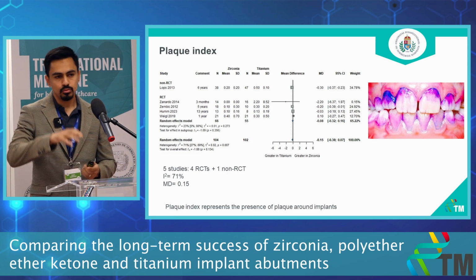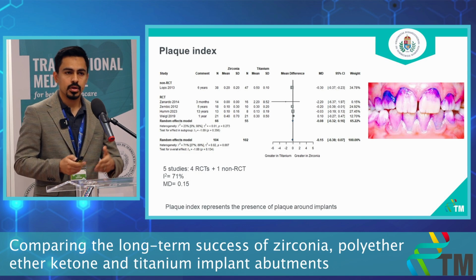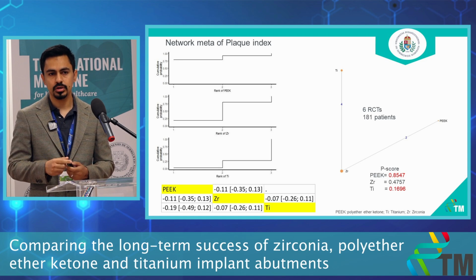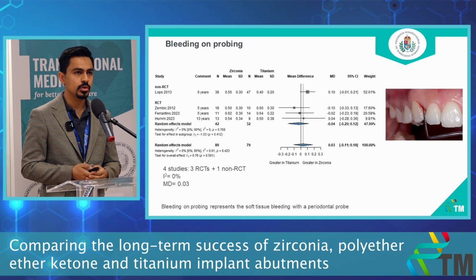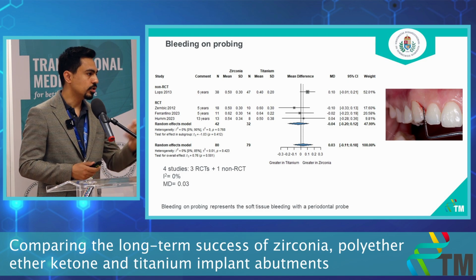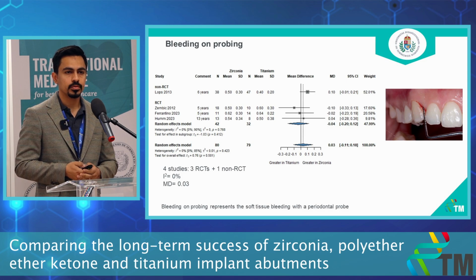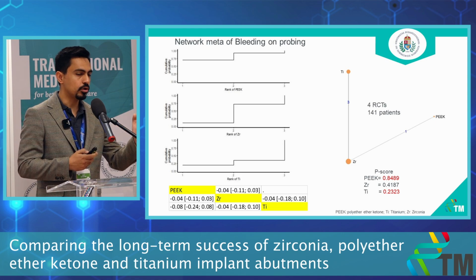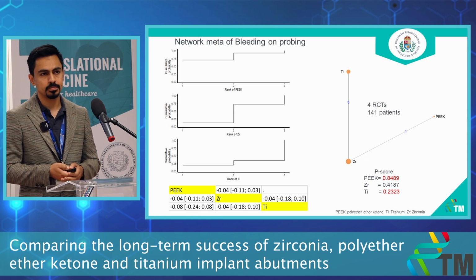Then we have the plaque index, which shows the total availability of plaque around the abutments, and it was more with titanium. And when we compared with the RCTs and network analysis, PEK was favorable and titanium was the worst. And then the bleeding on probing, the last, which showed the bleeding of the gingival tissues as a sign of inflammation. And we see that it was more with the zirconia. And when we compare it with the network analysis of 4 RCTs, PEK was favorable and titanium was the worst, although this was statistically non-significant.